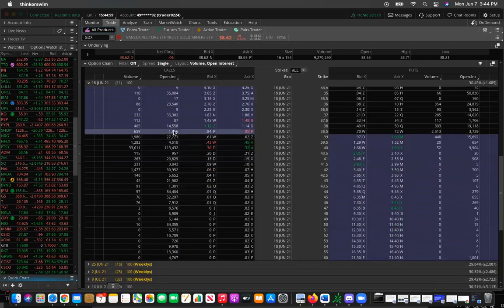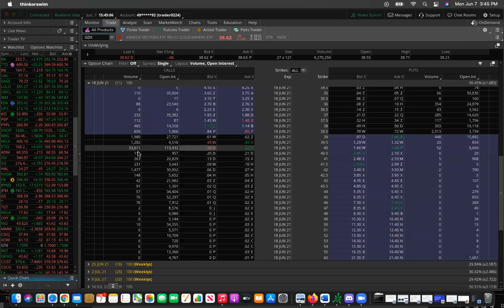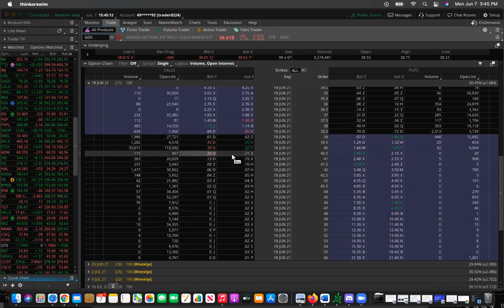So you asked about GDX. Now that I see the option chain, this long setup becomes a lot more viable. These 40 calls, they're cheap. They look very good. There's definitely a market maker sitting there. That is not retail. If you trade GDX, that would be the option that I would say to choose.